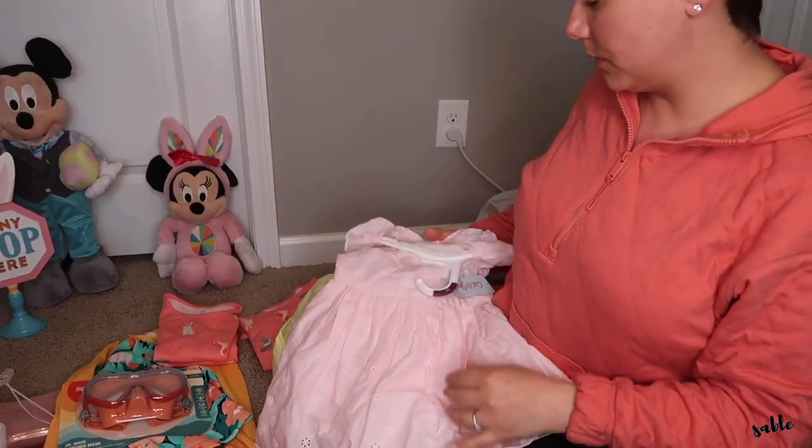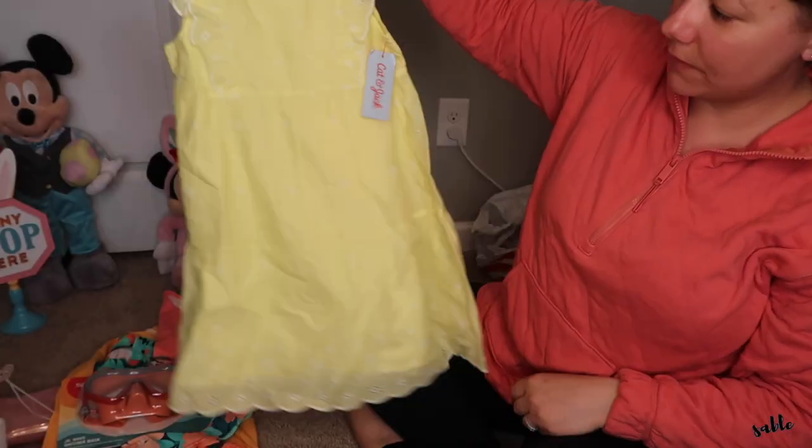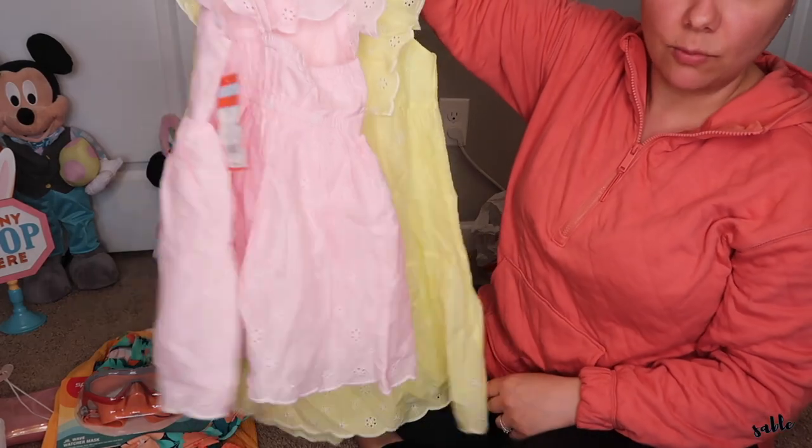I also got them both an Easter dress. So I got Ava a pink one and I got Tatiana a yellow one. Yellow one for Tatiana and a pink one for Ava.